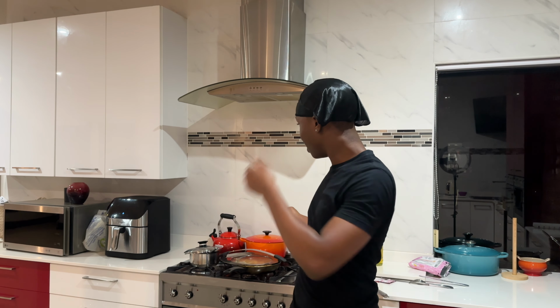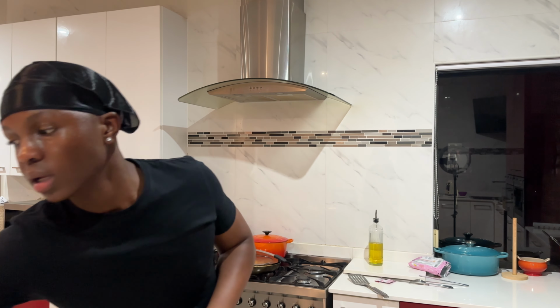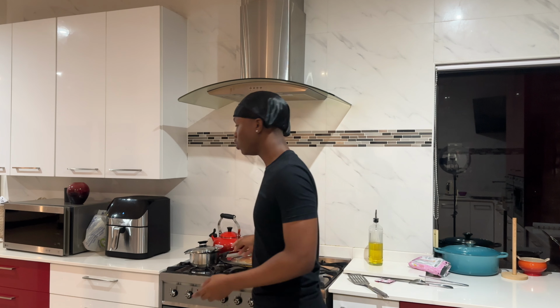So I'm gonna make myself some chips. These are the oven chips, but I'm gonna fry them. Hopefully they turn out fine. And then I'm also gonna make some steer's ribs, but there are no burger buns, so I'm just gonna have to improvise.